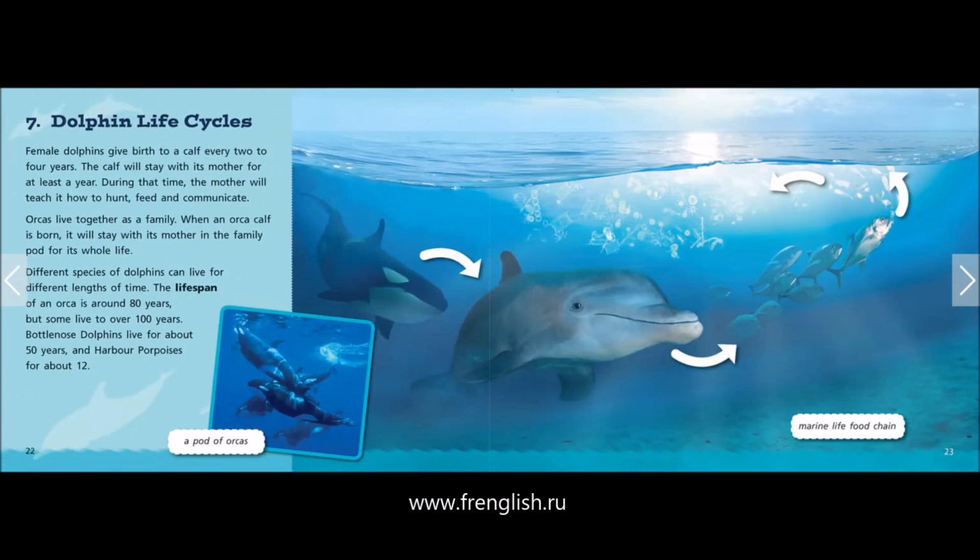7. Dolphin life cycles. Female dolphins give birth to a calf every 2 to 4 years. The calf will stay with its mother for at least a year. During that time, the mother will teach it how to hunt, feed, and communicate. Orcas live together as a family. When an orca calf is born, it will stay with its mother in the family pod for its whole life.